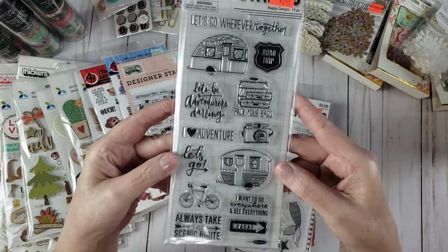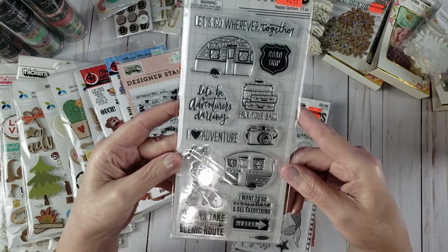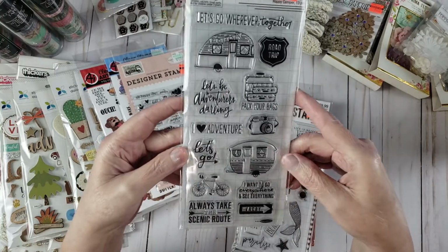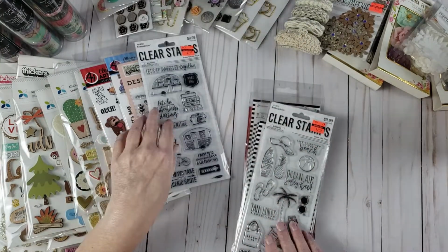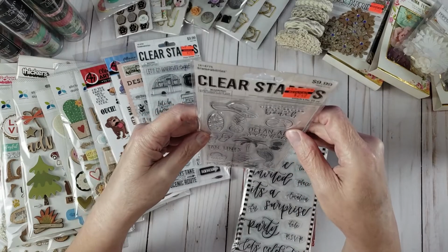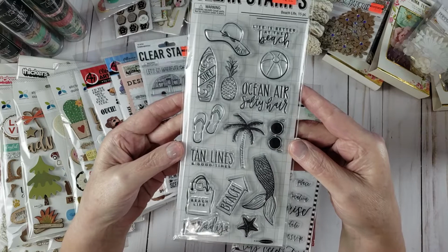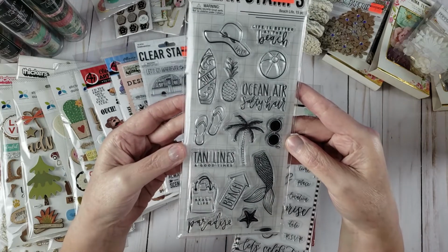That's cute too. I love little suitcases. And the little camper. So adorable. And then we have another one from Stampabilities. This one's called Beach Life. This one was $2.49.